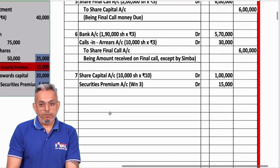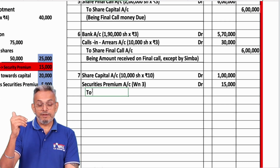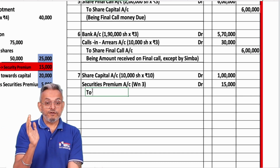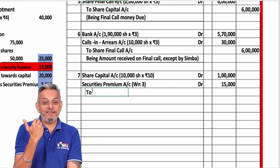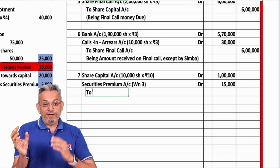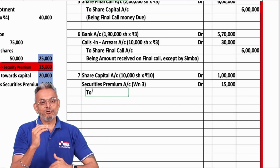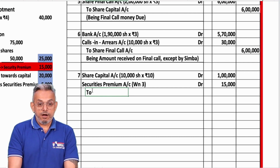Okay. Now, I hope you are able to understand this concept, why we are debiting security premium account, because security premium account we treated as our income, including these 15,000, but these 15,000 we are not going to receive forever now because the shares are already cancelled. So you cannot have an income balance where you know that you are not going to receive the money. So that is a wrong accounting. So we have to reverse that. So security premium account will be debited. Now share forfeiture account.